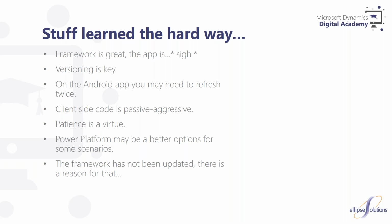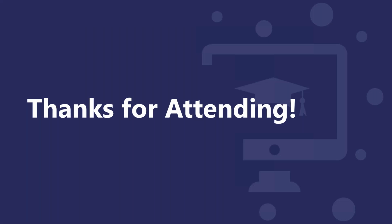And again, this option is there for a reason. It's not being deprecated yet. You can still use it. You just need to be warned that in the future that might not be the case, and Microsoft is going to go the way of Power Platform. That's all on my end.